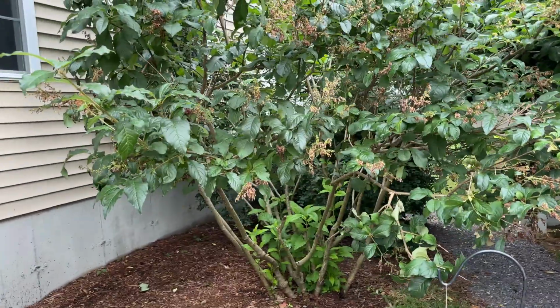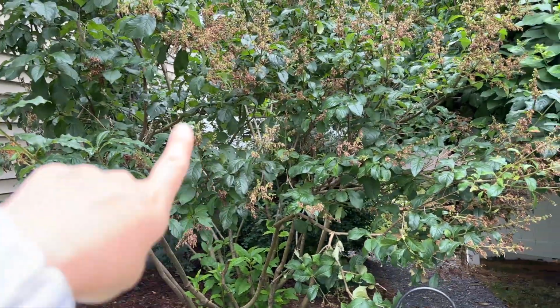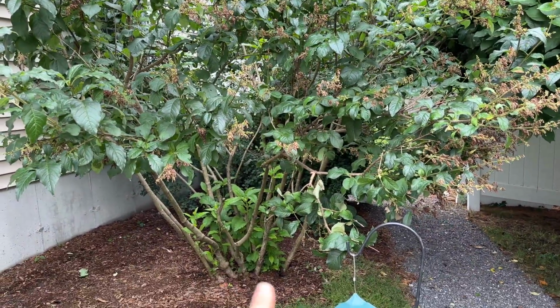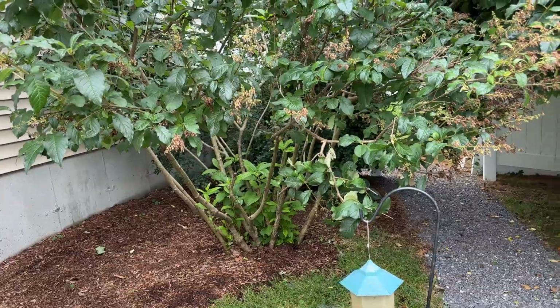And I think if I look closer, there might be some branches in the middle up there that will help to fill in. So I should be able to clean up all of that actually, and I don't need that.